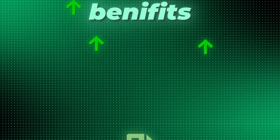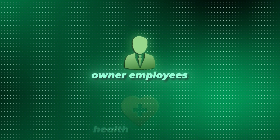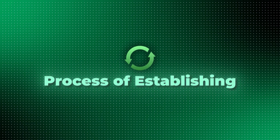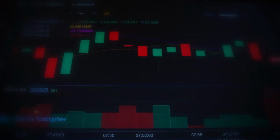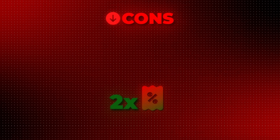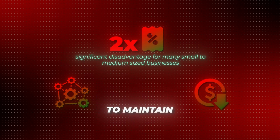Benefits: a C Corp can offer certain tax-deductible benefits to employees, including owner-employees, like health insurance premiums, which can be advantageous. Process of establishing: more complex and costly. This involves filing articles of incorporation with the state, establishing bylaws, appointing a board of directors, holding shareholder and director meetings, and issuing stock. Requires more ongoing record-keeping and compliance. Cons: double taxation is a significant disadvantage for many small to medium-sized businesses, and it is more complex and costly to maintain.